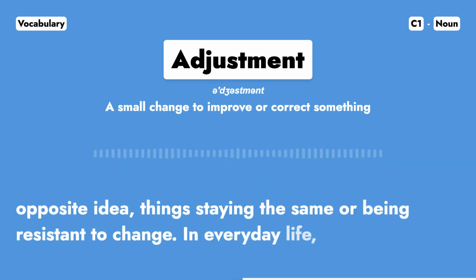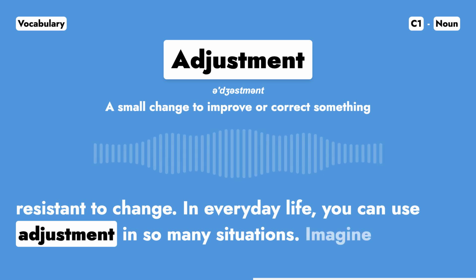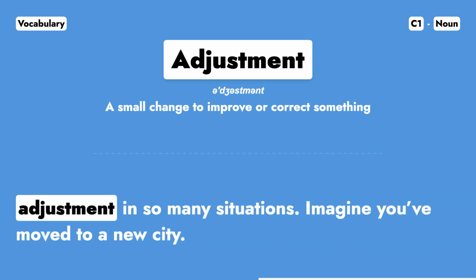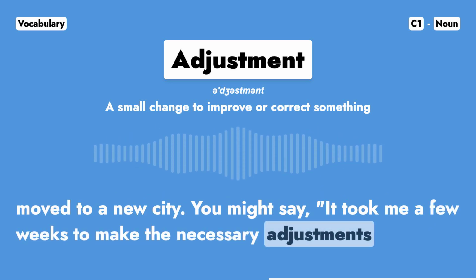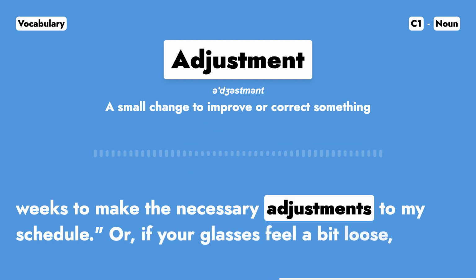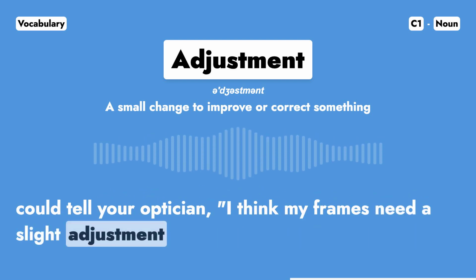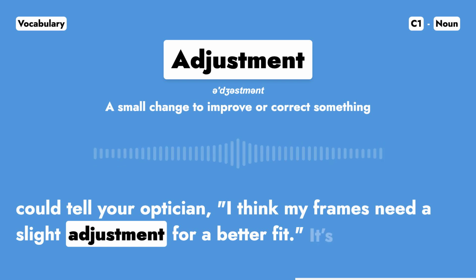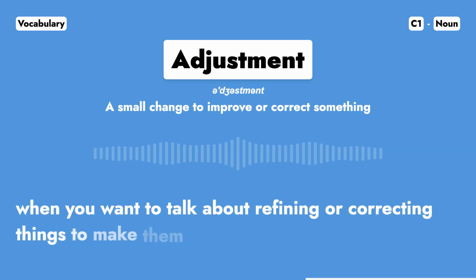In everyday life, you can use adjustment in so many situations. Imagine you've moved to a new city. You might say, "It took me a few weeks to make the necessary adjustments to my schedule." Or, if your glasses feel a bit loose, you could tell your optician, "I think my frames need a slight adjustment for a better fit." It's a handy word when you want to talk about refining or correcting things to make them better.